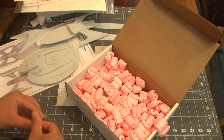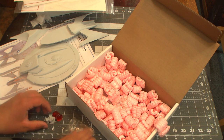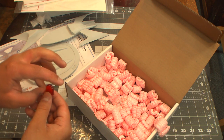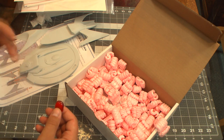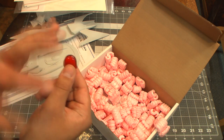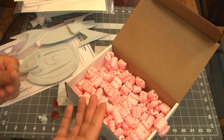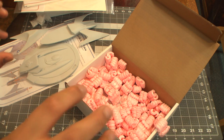And we have our clear parts, of which there are two. I wish the deflector was clear, but that's another thing I want to talk about. I actually prefer when the clear parts are transparent, colorless, whatever the word is, just perfectly clear, not colored at all. Especially on the show, they would be just frosted, but they wouldn't have color in them.